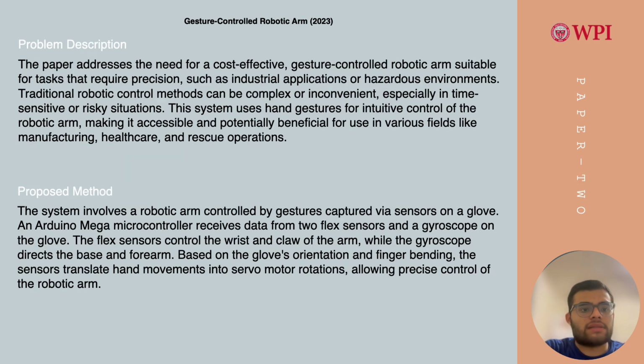The second paper is titled Gesture Controlled Robotic Arm, published in 2023, which addresses the need for a cost effective gesture controlled robotic arm that is suitable for tasks that require precision, such as industrial applications or hazardous environments. Traditional robotic control methods can be complex or inconvenient, especially in time sensitive or risky situations. This system uses hand gestures for intuitive control of the robotic arm, making it accessible and potentially beneficial for use in fields such as manufacturing, healthcare, and even rescue operations.